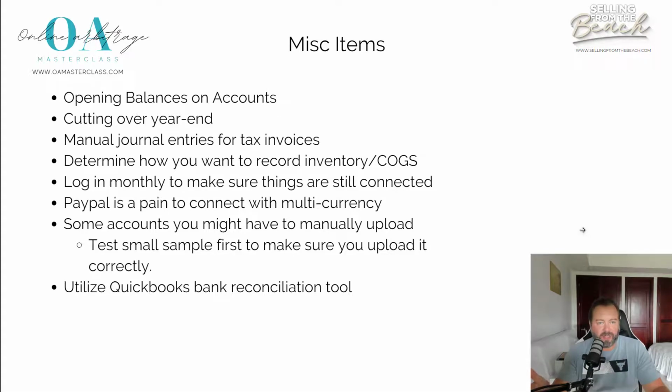Like if you first link up a credit card and it has an opening balance, that might pull through. So depending on how you have it set up, be wary of that. Cutting over at year end. Some people will say, you know what, I'm going to start QuickBooks January 1, or whatever your year end is. Use those opening balances of whatever you have from your taxes that you filed, and use those starting to go forward.